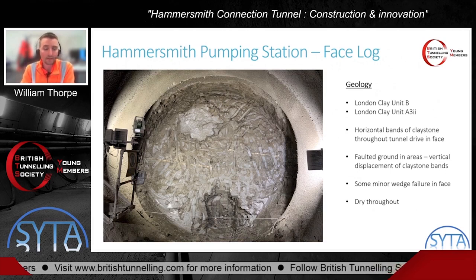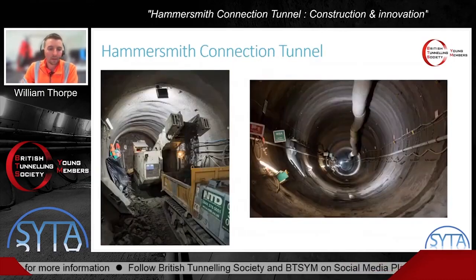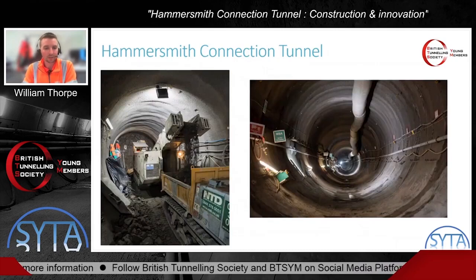There was some minor instability of the face at times due to some wedge failure, which you can see in this face log here, just at the top. And the tunnel was dry throughout, no major water ingress at all. So a couple of photos here during construction, shown here on the left.